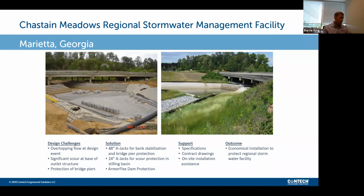And we needed to protect the bridge piers. And so the solution: 48-inch Ajax on the side slopes for bank stabilization, and a little bit for the pier protection. Well, I'm sorry, excuse me, 48-inch units were installed for the pier protection. Again, they wanted to be heavy-handed here. It was 15 years of combating this and just throwing money after money. And then the 24-inch units were installed in the basin to make sure that basin, when the overtopping happened, was also sound.